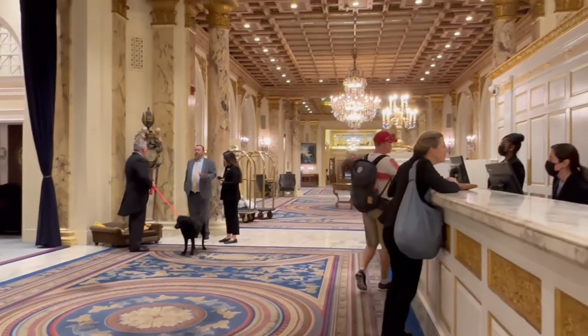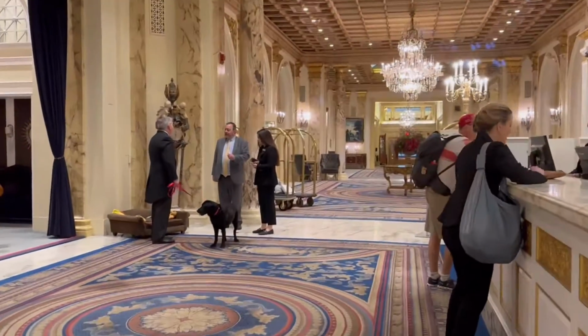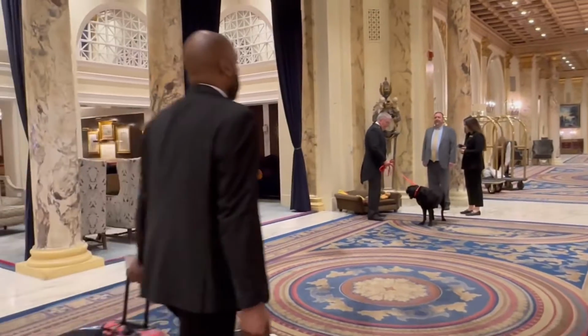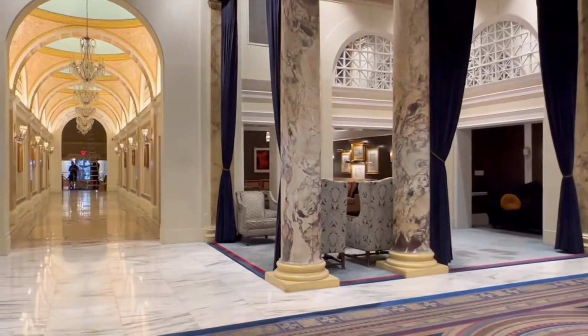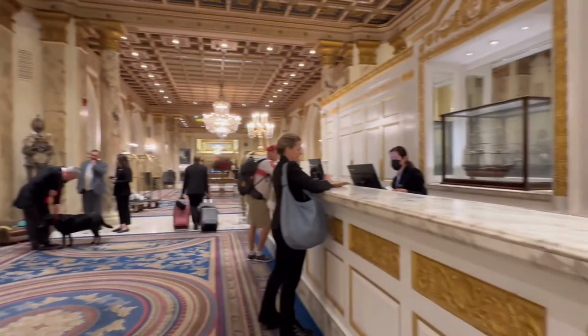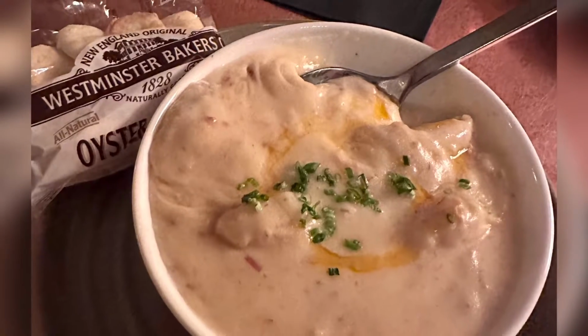One really cool thing about the Fairmont Copley is that there is a black lab that lives in the lobby. It comes to work every day with one of the employees and leaves every night. It is the sweetest dog and it even has its own Instagram page. The lobby is simply beautiful as you can see here, and they do have a restaurant that is open day and night, and it is where I had my first bowl of clam chowder.